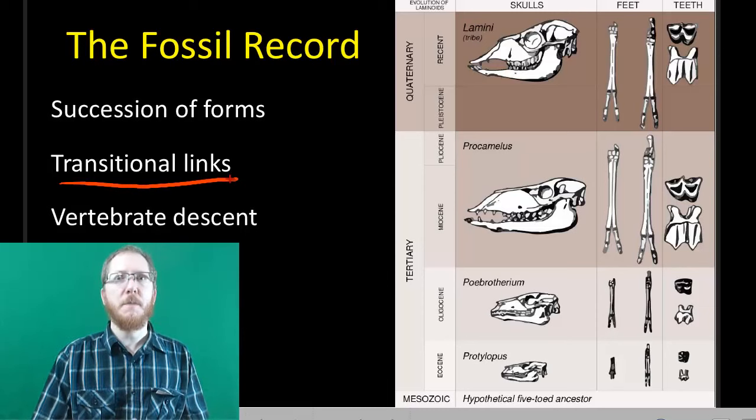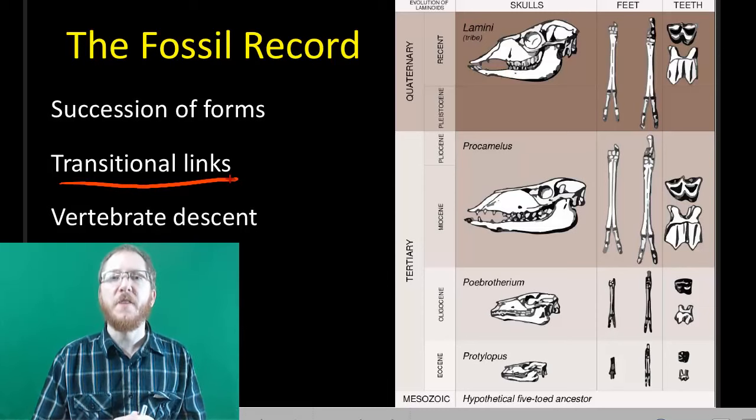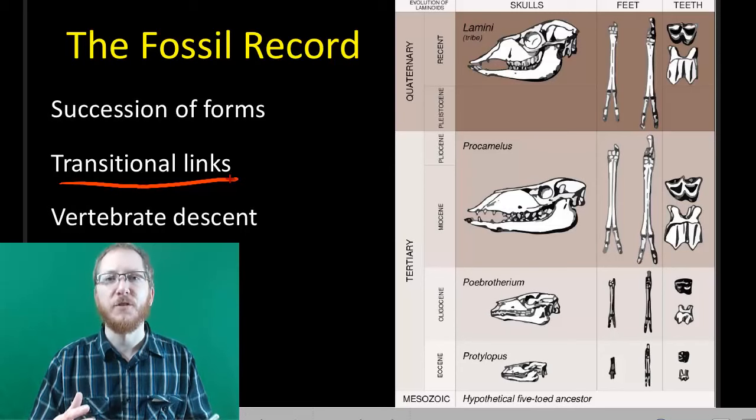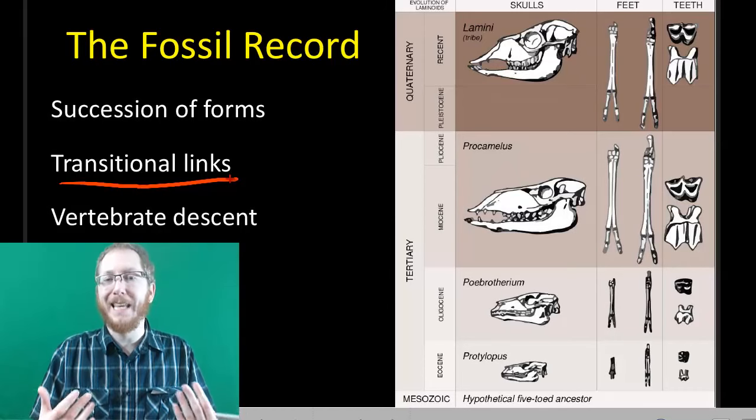And so there's always going to be more stuff because not that many things fossilize. So we're never going to have something that's like every organism that ever lived. But we do have a ridiculous number of fossils, and right now all of those fossils agree with evolution and support evolution and do not support anything else.